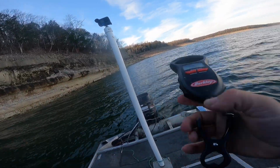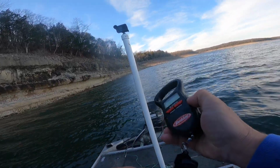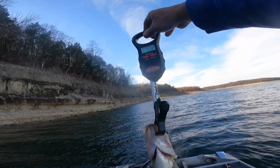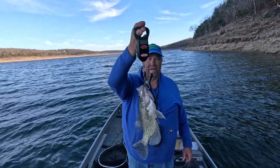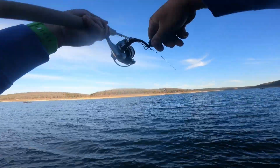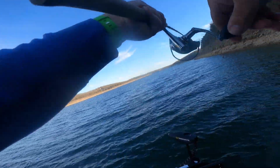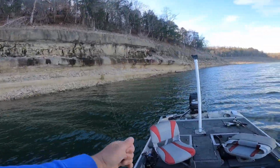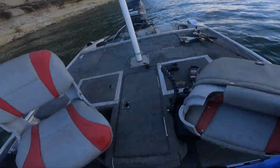It says 1 pound 12 ounces. I don't know if that scales exactly right. That fish feels heavier than that. One pound 12 ounces. Nice crappie. Oh yeah, that feels like a fairly decent fish. Why the camera's not on. Another keeper. Heck yeah.